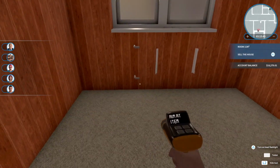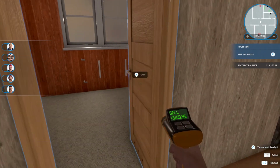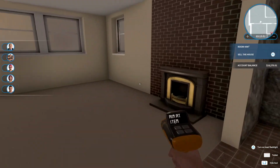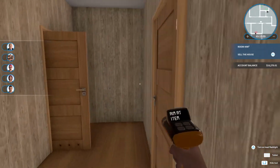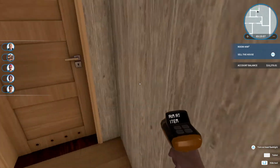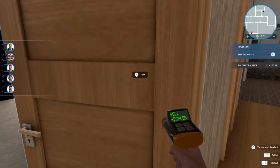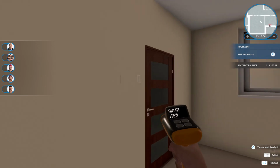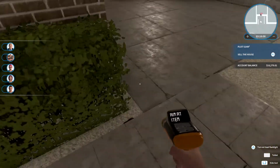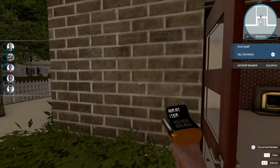Alright guys, so that'll be it for tonight. Next episode we will start putting furniture in, start putting radiators in, we'll start hanging some lights, we'll do the kitchen, fill the garage up, and then hopefully the next episode we will go outside and we will finish the outside trim, and then we should be good to sell.